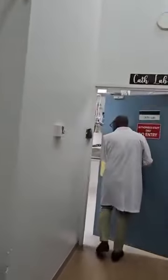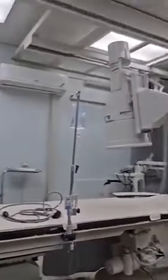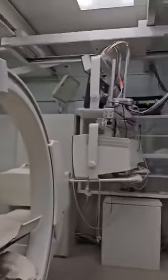We can do what they do at the big hospitals. They go inside and look inside. So this is actually our outpatient cat lab. Yes, it's a cat lab. We'll show you the other cat lab over there.